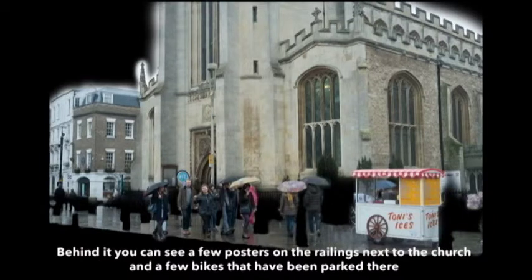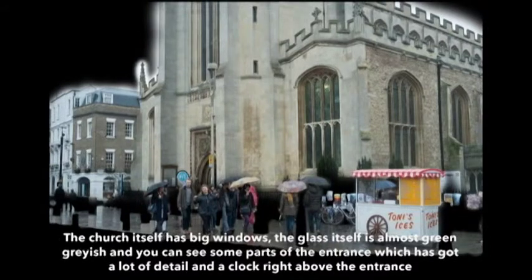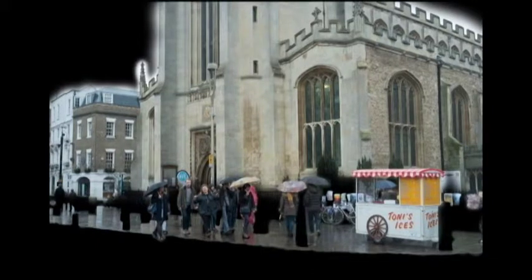Behind that you can see a few posters on the railings next to the church, and a few bikes that have been parked there. And the church itself has big windows. The glass seems almost greyish. You can see some of the parts of the entrance. It's got a lot of detail and a clock right above the entrance. Yeah, that's image number 3 of Alexia.